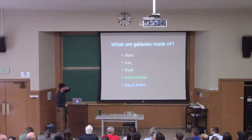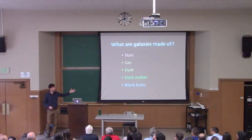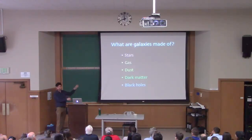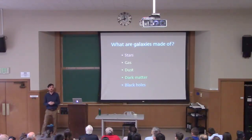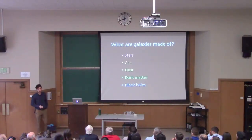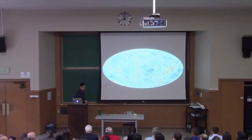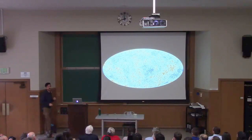Just to recap really quickly, these are the primary components of galaxies that I've described to you: stars, gas, dust, dark matter, black holes. These are all really interesting things in and of themselves, but now I want to present to you our current understanding of galaxy evolution and how each of these things plays a role. So I'm going to start at the very beginning. And this is an image of what the universe looked like very soon after the Big Bang.